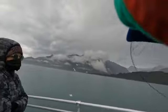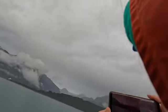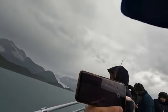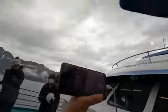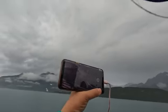We just crossed over what's called a terminal moraine. That's where the glacier, during its advancing state, or when it was pushing forward, growing, works kind of like a bulldozer, pushing material ahead of it. Then when it started receding, it left all that debris behind. Sometimes you'll see these terminal moraines above the waterline. This one is submerged, but not by much.